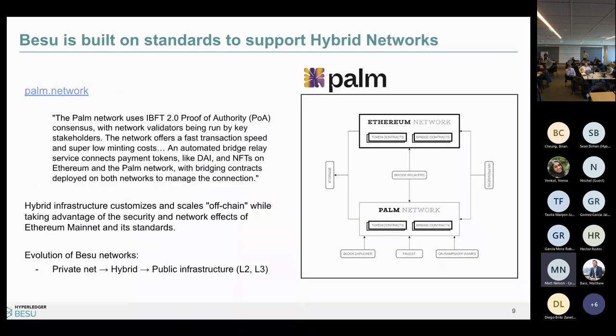So again, people build on Besu because we support Ethereum standards as well as private networks. And that was not done in a vacuum. That was a very deliberate decision to support both hybrid use cases and the evolution of private use cases to public over time. So a lot of you have heard about the Palm network. They take advantage of IBFT2 PoA consensus to have a basically free gas network. Initially, the draw was to have carbon reduction versus mainnet. Before the merge, their selling point was that they can have very fast transaction speed, low cost for minting NFTs, and no carbon footprint versus the very wasteful proof of work.